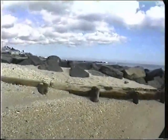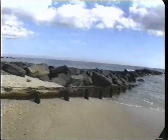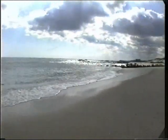One of my favorite spots, the north end of the Seagirt Rifle Range Beach in 1994. Memorize this for just a few minutes and I will show you what's been done to it.